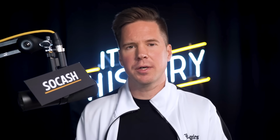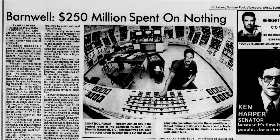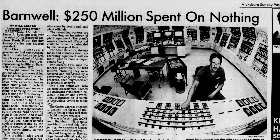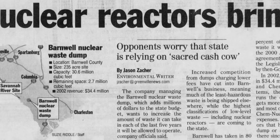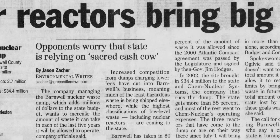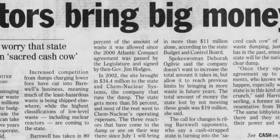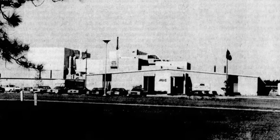Barnwell became a cautionary tale to those in the industry. At best, it was a monument to overreach and shifting policy. Billions spent, zero output, and yet its story didn't quite end there. In the following years, the surrounding region continued to host nuclear activity. A separate nearby facility, the Barnwell Low-Level Waste Disposal Site, remained operational, drawing occasional headlines for accepting radioactive waste from all across the country. Meanwhile, the original reprocessing plant stood largely untouched.